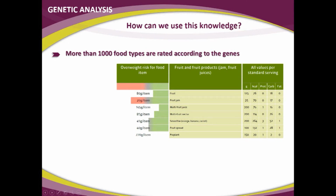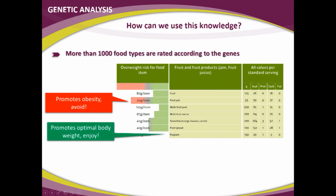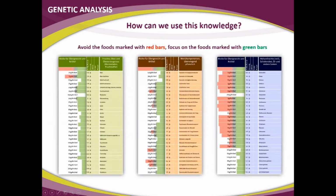You say, okay, I only eat things with small green bars, and the red ones only once per week, only on Sunday, not at all, or exceptions. So again, with 1,000 food items, you find out which ones you like and are green, and you just eat more of them. It's easy to switch over to other stuff that you like. So this is a very easy way, and these people just don't have to do any calculations or any counting. This is a very effective way of using the program.